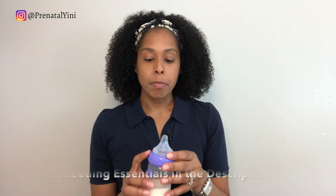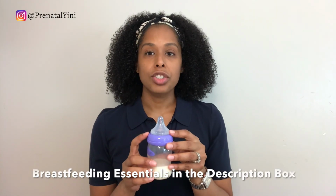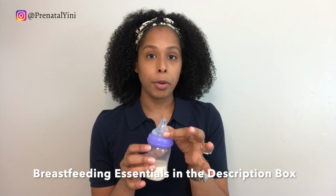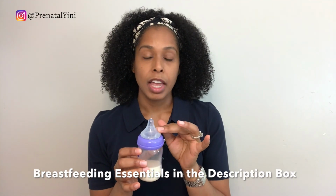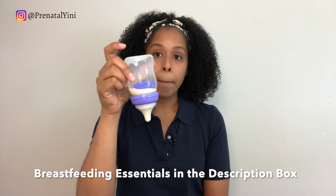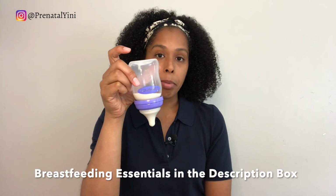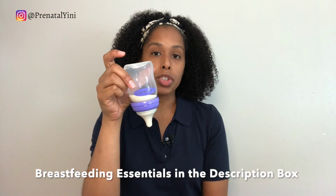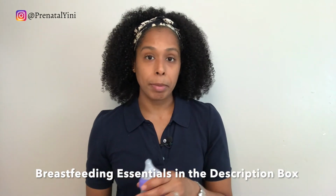So in terms of bottles, you want to pick a bottle that is comfortable for you to hold, but most important, you want to make sure that the nipple that you pick for baby is slow flow. It's very slow flow. So you want to make sure that when you flip the bottle, there's nothing dripping. Okay, if there's milk dripping, the flow of the nipple is too fast, so it's not good for baby.